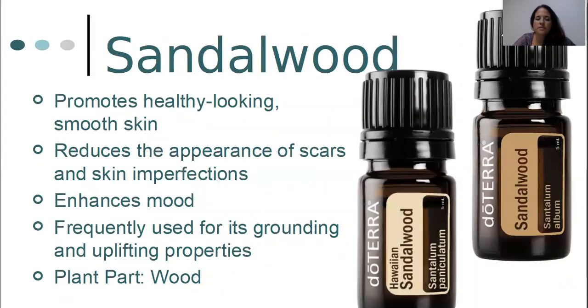And we have two kinds of sandalwood at doTERRA. We have sandalwood that comes from India, and we have Hawaiian sandalwood. And just a little side note, we definitely do all of the responsible sourcing when it comes to sandalwood in both countries, and so we want to make sure we're taking care of the trees where we get our sandalwood. Actually, I read that a lot of the sandalwood oil we get from Hawaii is from trees that have already fallen down, and so we're kind of helping the environment by clearing those out and making something good out of them.